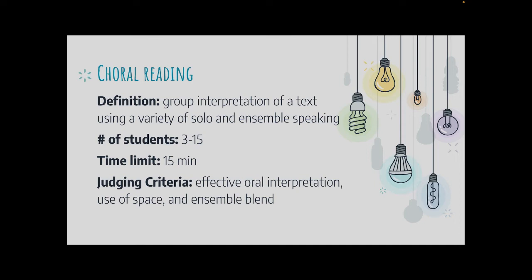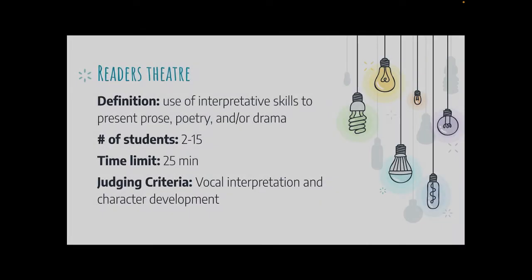Sometimes choral reading is confused with our next category, and that's Reader's Theater. Reader's Theater also is for up to 15 students. It can go up to 25 minutes long, and like choral reading, kids can use their scripts. They can have a script in front of them so they don't have to memorize it. That's why choral reading and Reader's Theater are great categories for new kids that aren't quite sure about memorization. The difference is that Reader's Theater does not allow costumes or props, and for the most part, it is generally about characterization and story development. So it's usually a plot-driven piece.